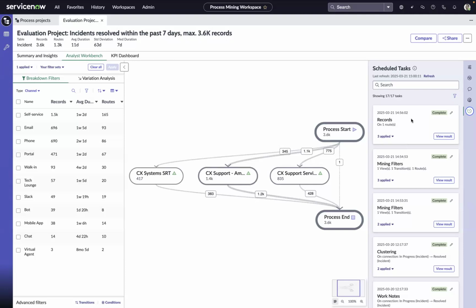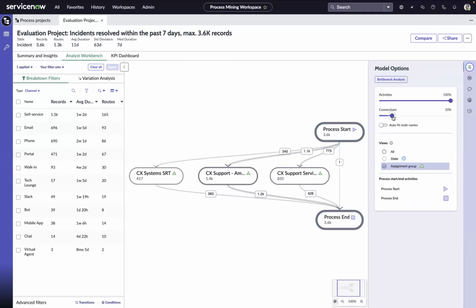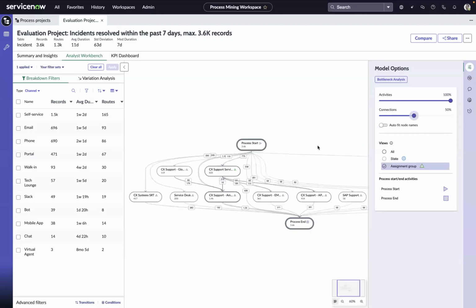So you'll see that I've mined a lot of these things ahead of time, which is why it immediately narrowed this down. Now that we've got just our assignment group view, I'm going to extend this out to maybe look at 50%.